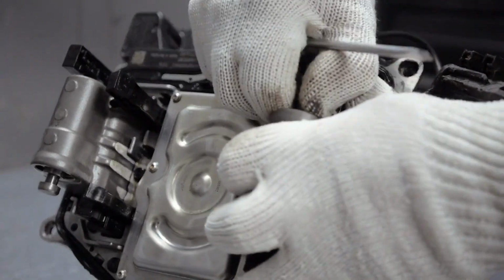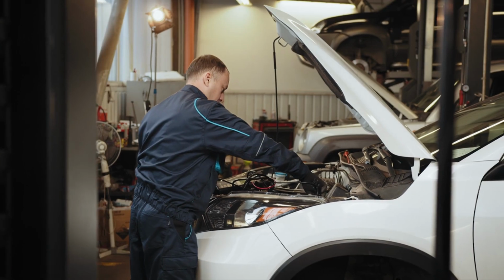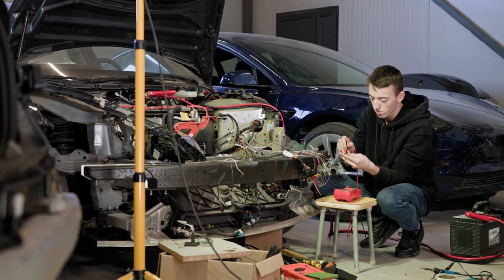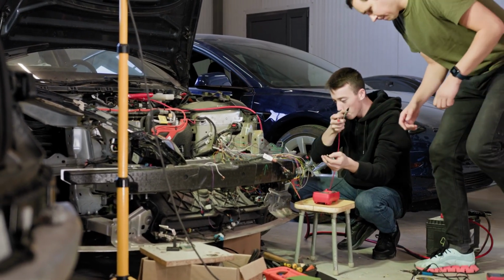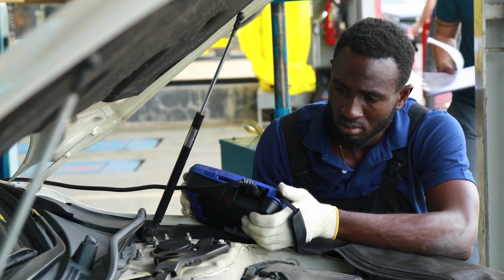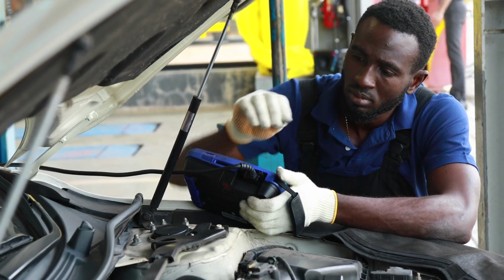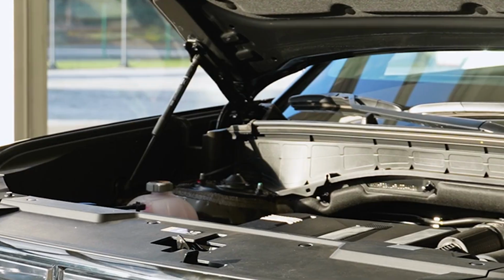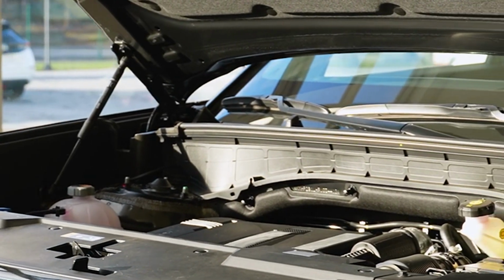Faulty wiring. Frayed wires or corroded connectors cause intermittent issues. Your power windows might work sometimes, then suddenly quit. Alternator failure. Dimming lights or a battery warning light? Your alternator could be on its way out. A voltage test confirms it.